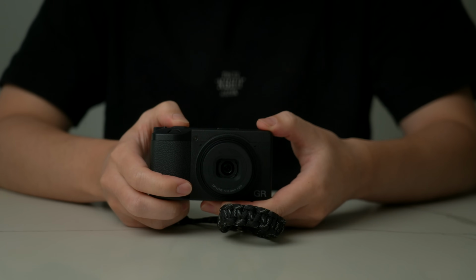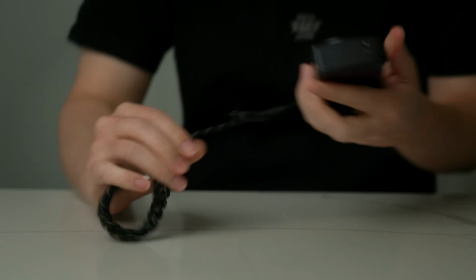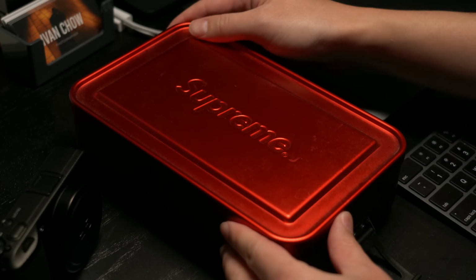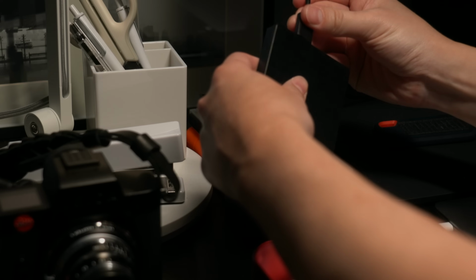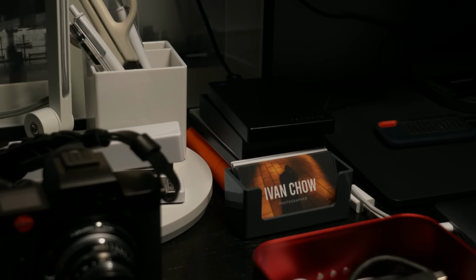But why 28? I've experimented with almost every focal length throughout my years of doing street photography. It took me a really long time to figure out what worked best for me.